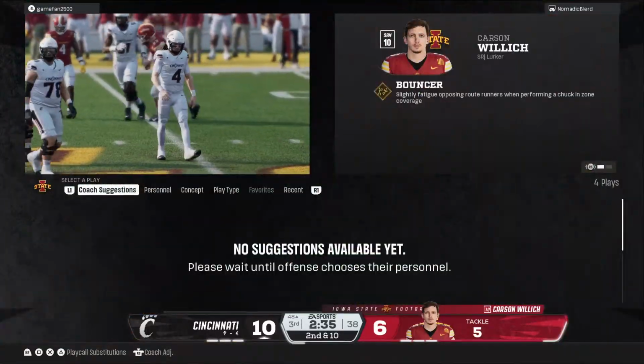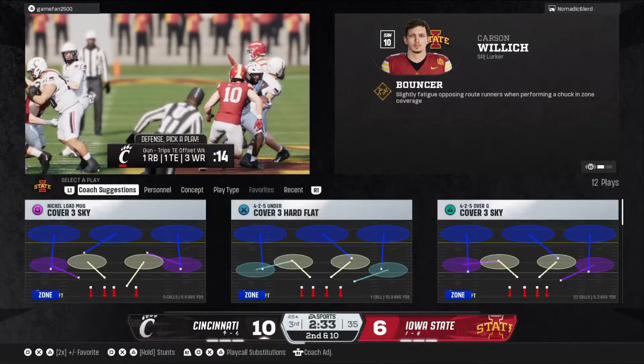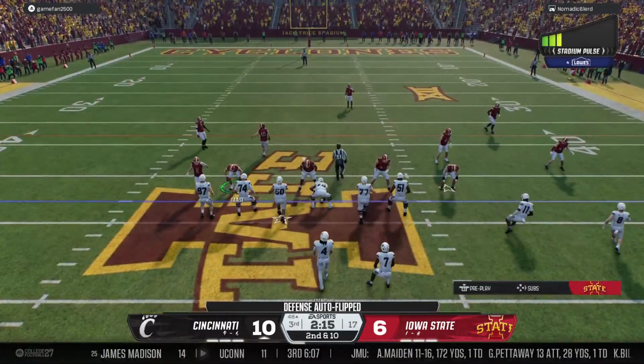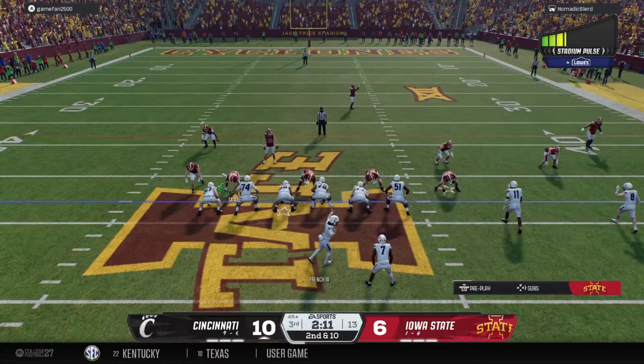They didn't get a push at all on that one. It'll be no gain on the play. That back had nowhere to go. Defensive line ate up the blocks, but how about the linebacker swarming in, coming in and making a great play on the ball carrier?